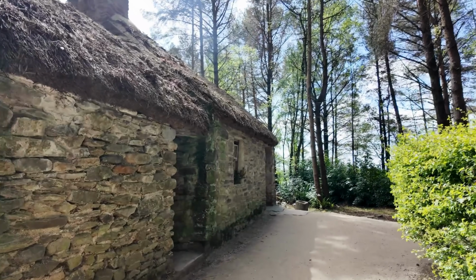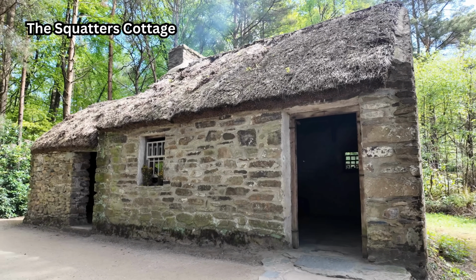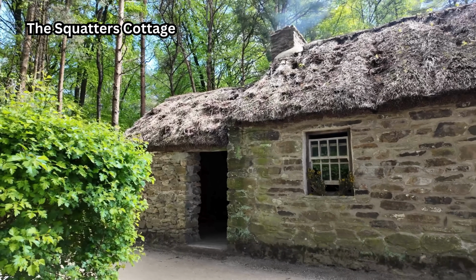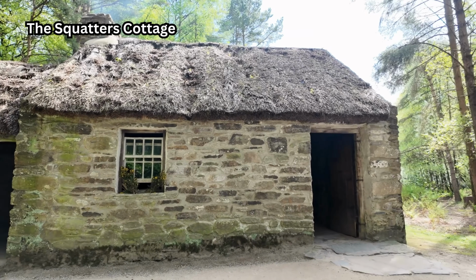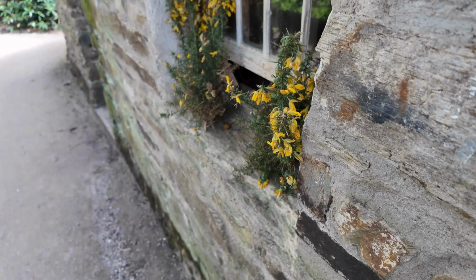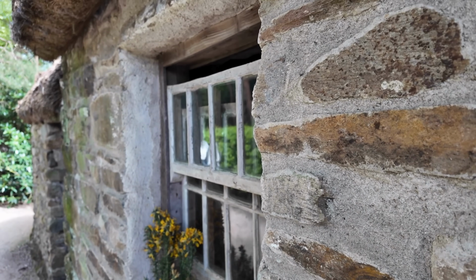Our journey in rural Ireland begins at a squatter's cottage. This is the most humble dwelling, representing the poorest class in rural Ireland during the 18th and 19th century. These cottages were built on marginal land without legal rights, reflecting the precarious existence of the people who lived here. Life in a cottage like this was incredibly challenging. The families relied heavily on the potato as their primary food source.